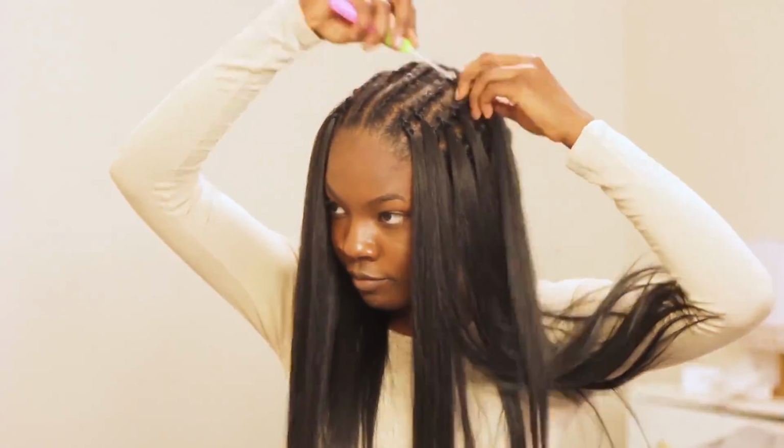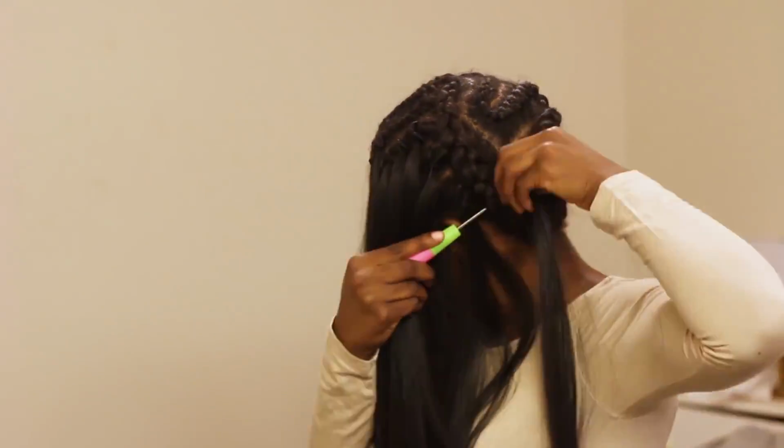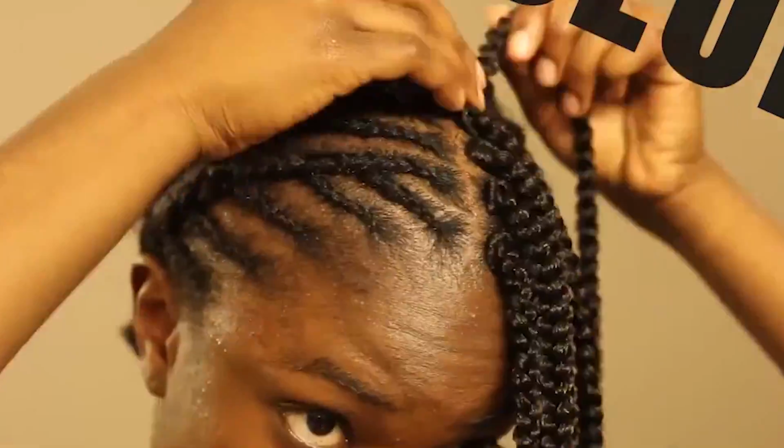Throughout the duration of your weave, that thread and those tracks will be rubbing against your hair. And same with crochet. You'll be attaching something to your hair that can rub and pull against it, especially when you're combing or styling your extensions and you tug on your extensions. You're tugging on your hair as well.